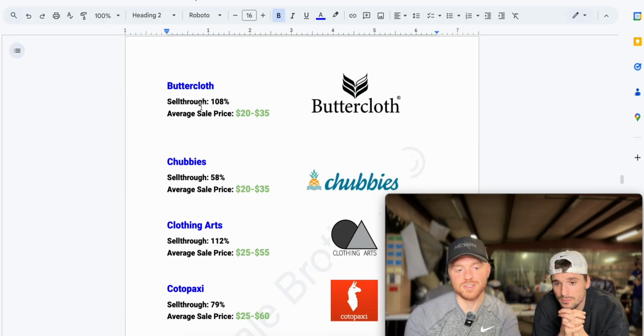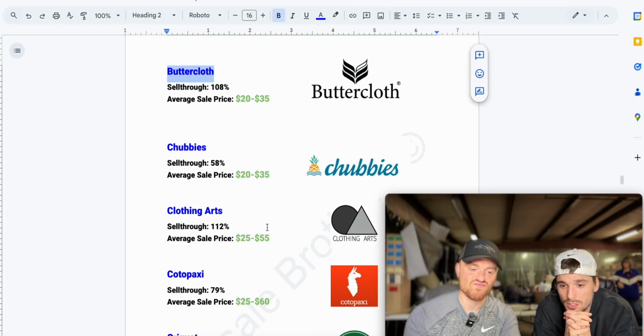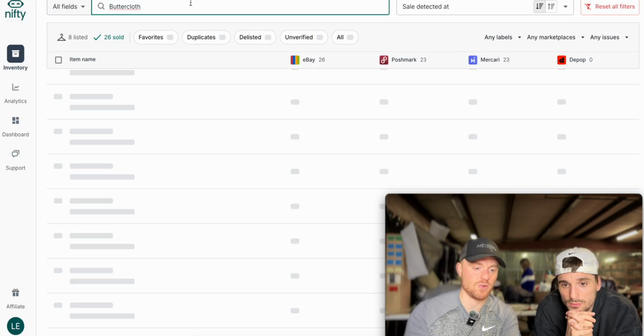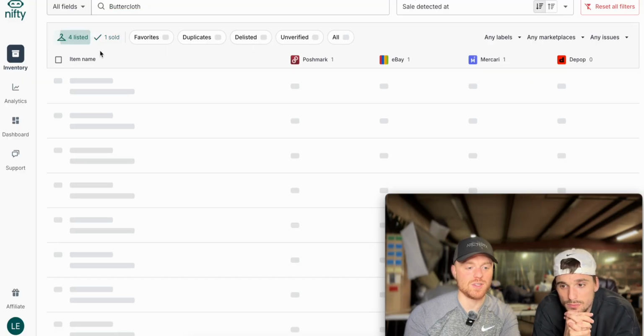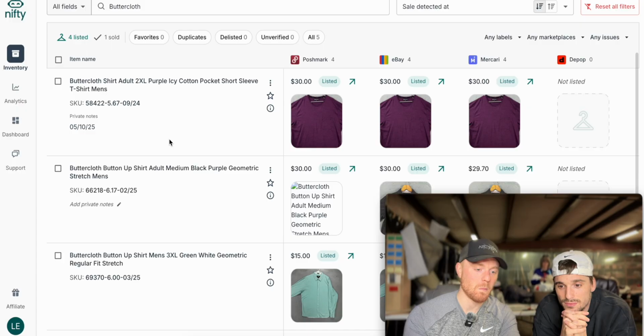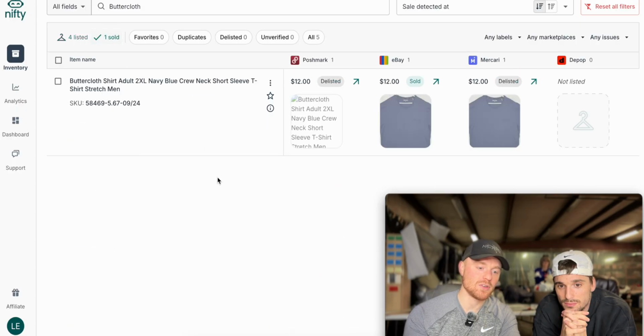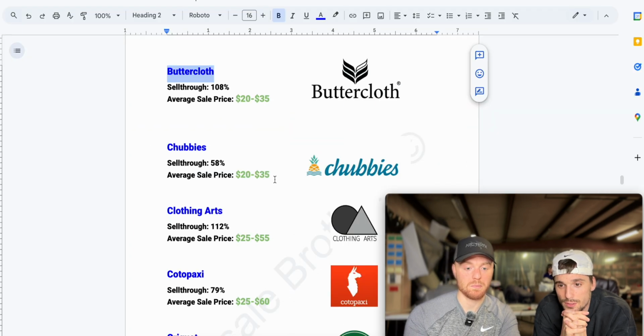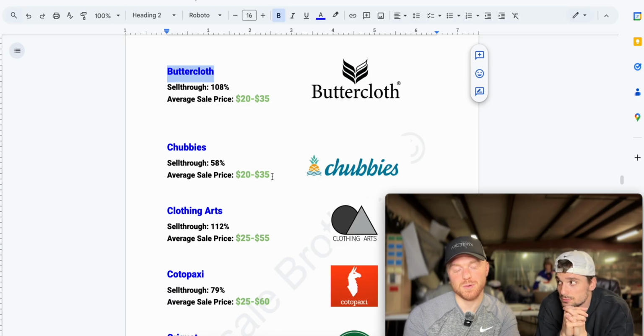But Buttercloth. Should we do this one? I found Buttercloth a lot. We do a lot more Chubbies than we do Buttercloth. I'll pull it. This will be real quick. 4 listed, 1 sold. Not good. I thought this would be better than that. Wow. That's hard to believe. So Buttercloth, maybe don't pick it up anymore. That's not very good. Wow, I bet if I look up this sell-through rate, it's not what it was. There's no way it is.